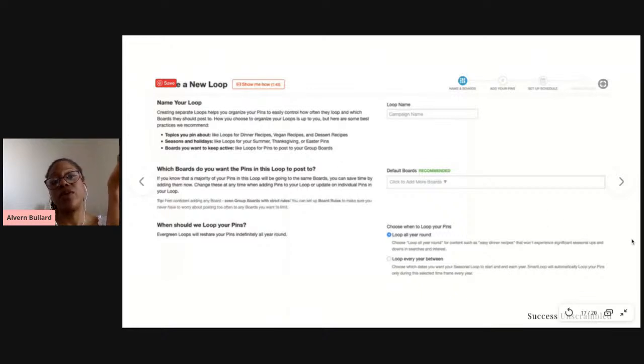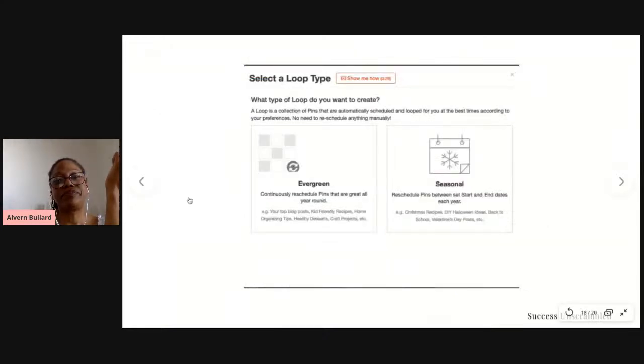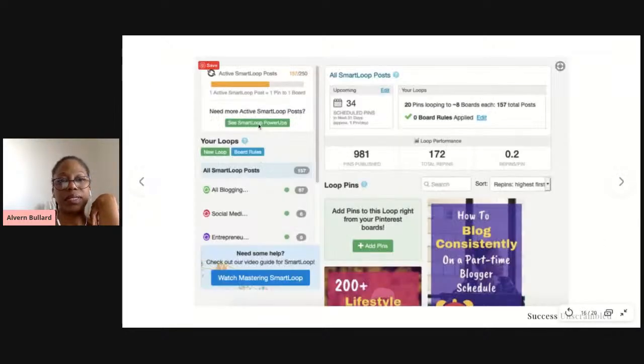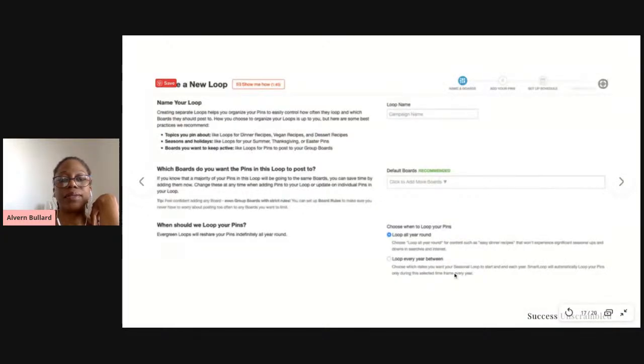So when you have to create a new loop, you go in and, obviously, you go back one actually. You click on this button here, new loop, and then it asks you to name your loop, give it a name. Like mine have social media loop and blogging loop and all that. And then you choose the boards that you want on that smart loop, and how you want the loops to happen. Is it all year round, or does it loop every year between what time and what time?